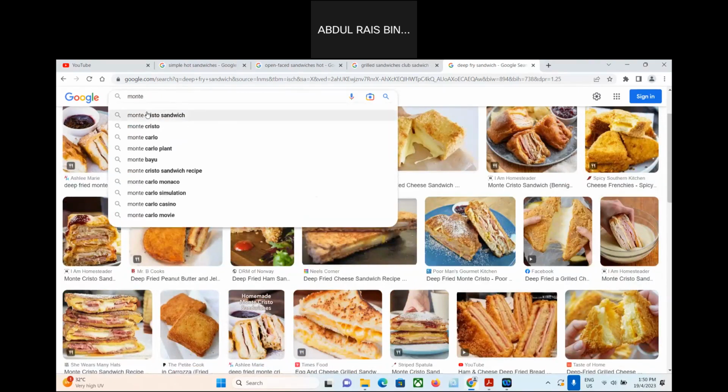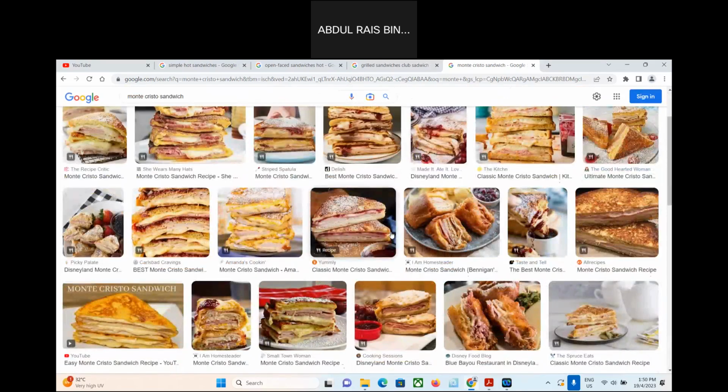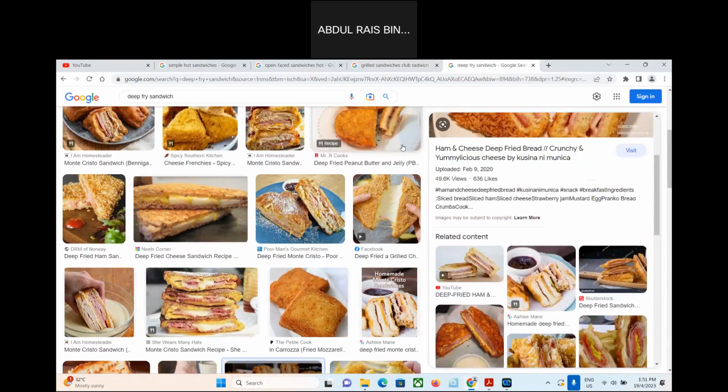Monte Cristo. Okay. Ni yang jenis tak salut kot. Tak apalah. Tengok ada. Ham and cheese deep fried beans. Tengok berkilat macam you makan chicken chop tu. Mesti sedap ni. Right? So those are some of the variations of hot sandwich, yeah? From the simple to grill to deep fry, right?